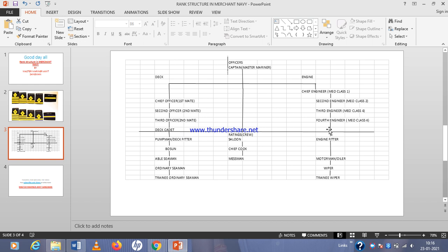Then we have the engine department, where the HOD is the second engineer. Below him is the third engineer, who holds a class 4 COC. Below him is the fourth engineer, who also holds a class 4 COC. And then there is an engine fitter. Then there is a motorman or an oiler. Below him is the wiper and a trainee wiper. The third department, which is very small, is the saloon department, which has a chief cook and a messman. So this is the rank structure being followed in the Merchant Navy worldwide.